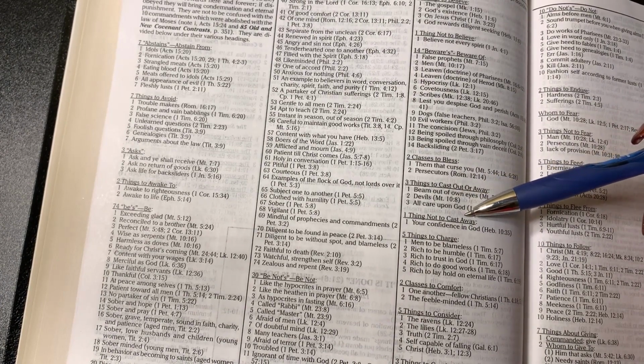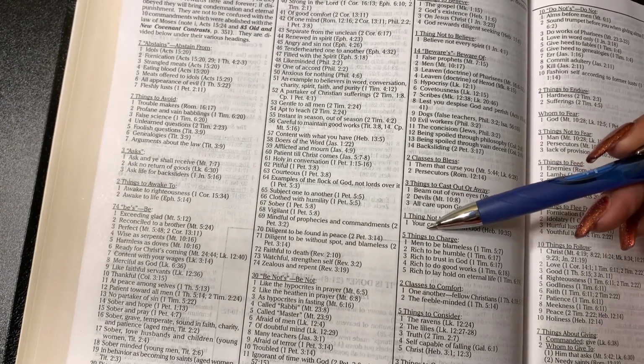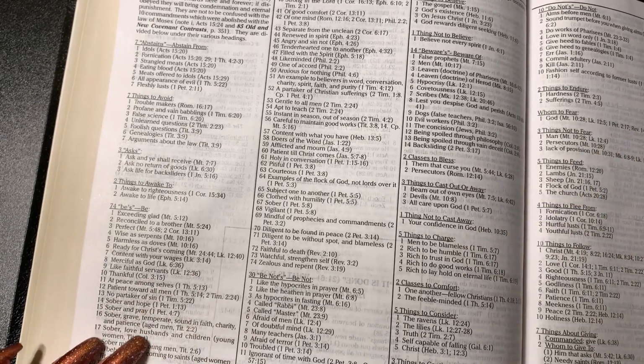Things not to cast away: your confidence in God. Lord, how I need my highlighter. Okay, five things to charge. Look at this. I know y'all saying this. This is what I'm saying.